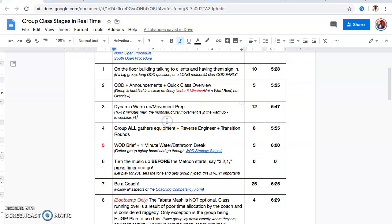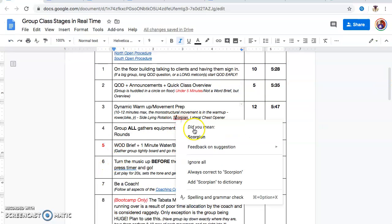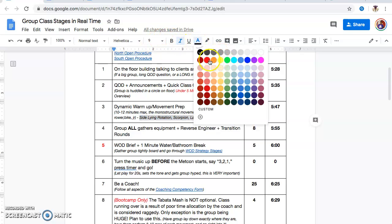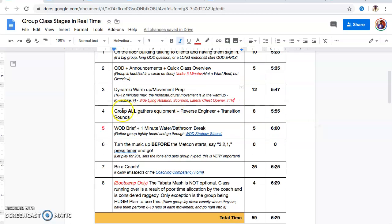Guys, make sure, we'll put a note here. If you have an upper body push, you're always doing a side line rotation. You're always doing a scorpion or a lateral chest opener. There shouldn't be a class that you don't do one of those 3 movements, because those are one of the few movements that really open up the shoulder. Or I'll say thread the needle. Make sure you're doing one of those in every class because that really activates the shoulder. So again, you have 10 to 12 minutes there.